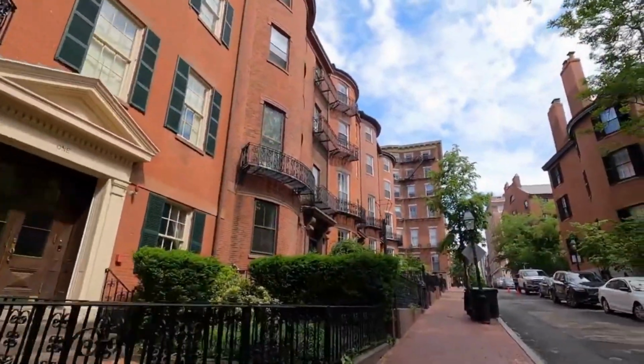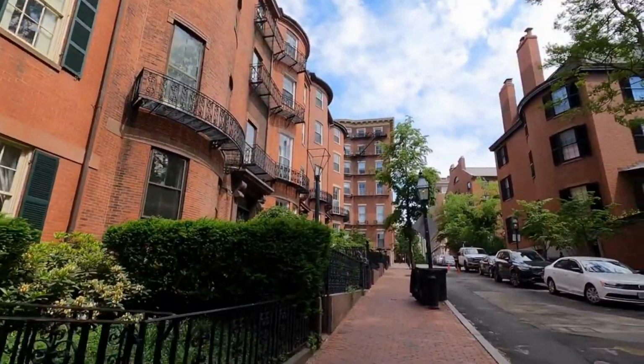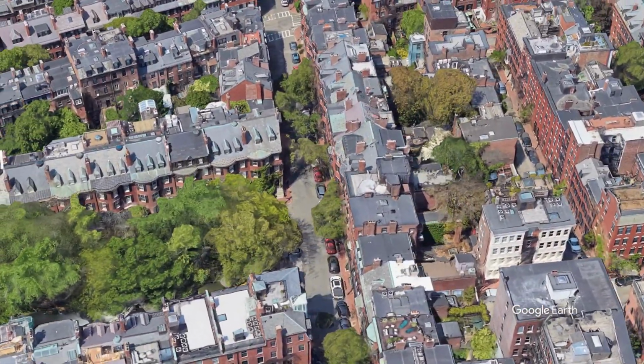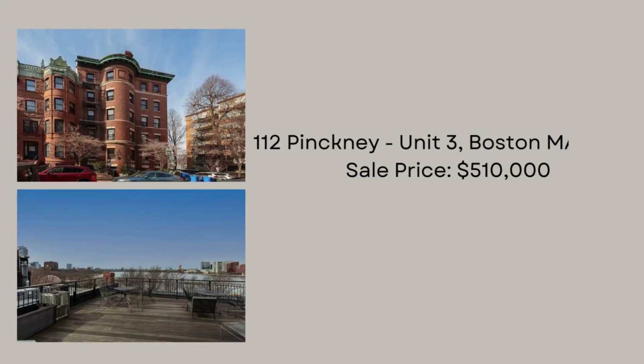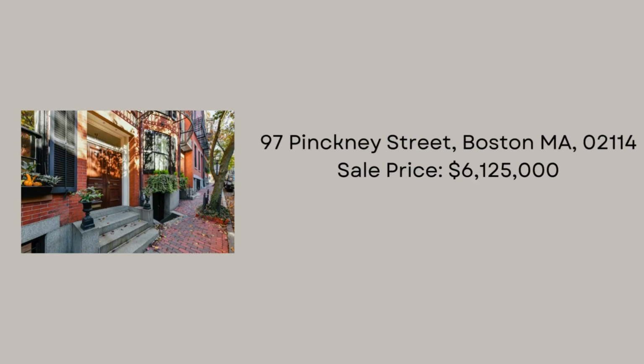Over the past 3 years, 39 homes have traded hands with an average sales price of $4 million for single-family homes and $800,000 for condos. The least expensive sale was 112 Pinckney Street, Unit 3, a 550 square foot studio, which sold for $510,000. The most expensive sale was 97 Pinckney Street, a 6,000 square foot single-family residence, which sold for $6.1 million.